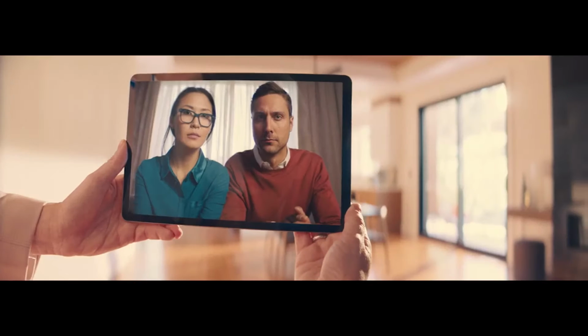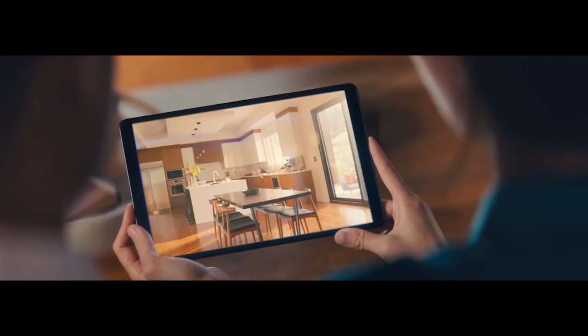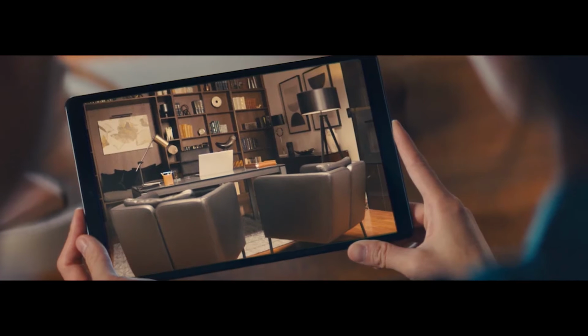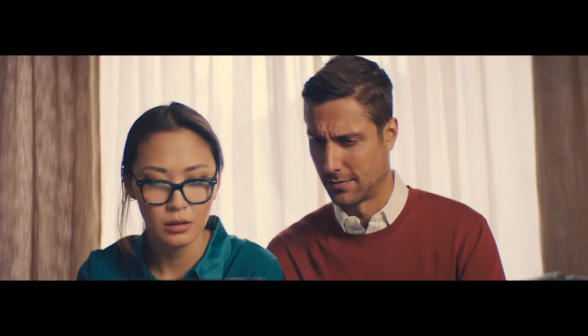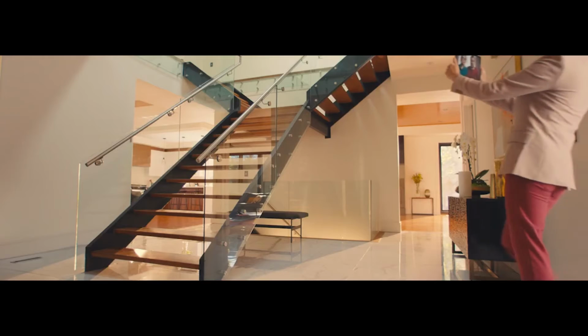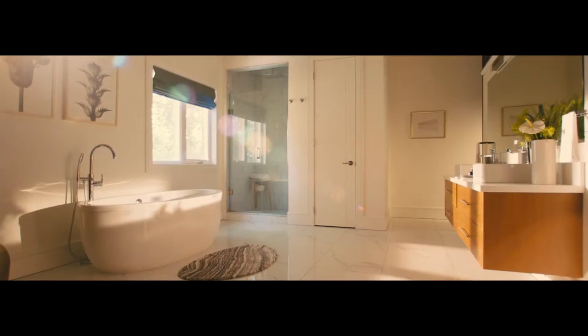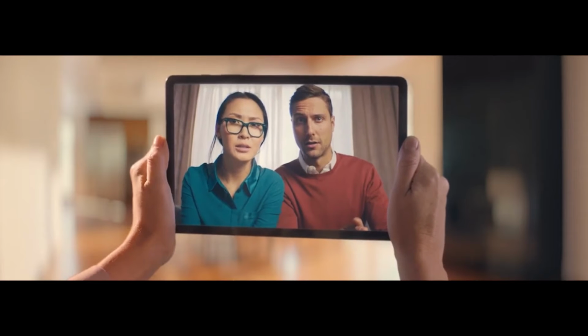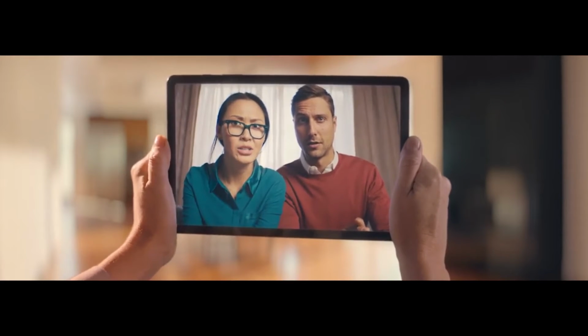And here is the kitchen. Oh my gosh. When you're searching for a new luxury home, you can't always be there in person. Oh my gosh. But if you have a RE/MAX agent on your side, they go out of their way to find you the one. Oh my gosh. Oh, I think your screen froze. No, it's just, oh my gosh.